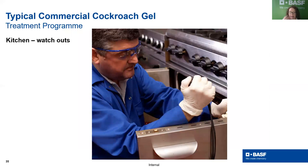Just a few watch outs. Ensure sufficient baiting around the oven because the points will age quickly because of the heat and the grease and the dirt from the food, which might affect it. Put points in wall cupboards and cracks and crevices, and just keep an eye on it.